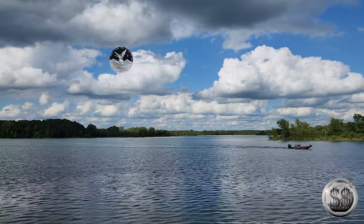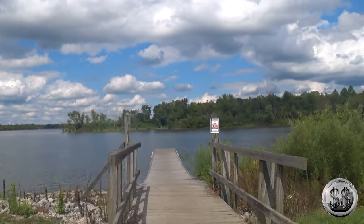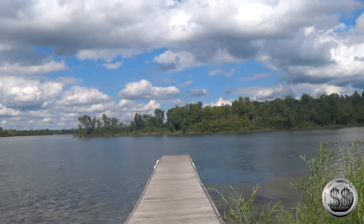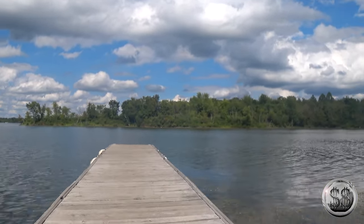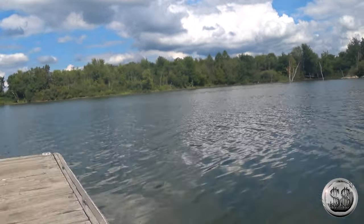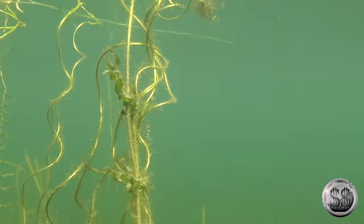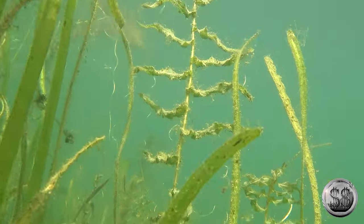Let's go take a little tour of this place. And guess what? We managed to get a camera underwater. This brings up some interesting ideas for me in the future. Maybe I need to do a coin underwater video one time. You're not going to put your silver underwater. No, I'm going to keep it protected as well. Don't you worry. Now I'm worried.